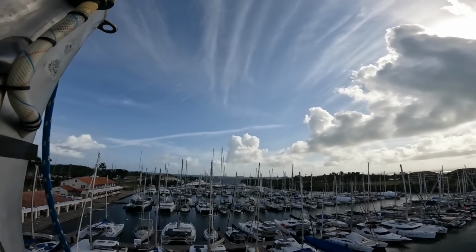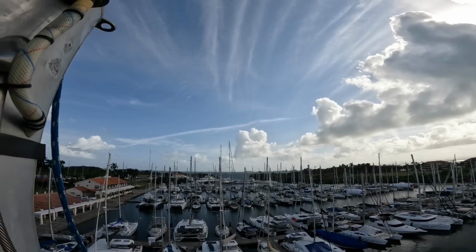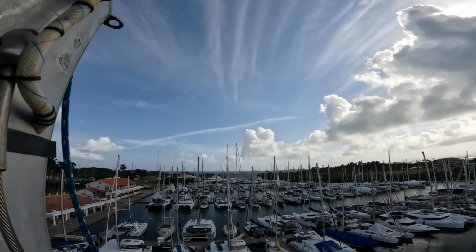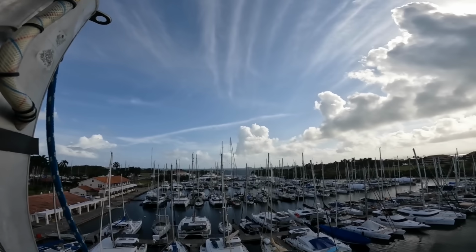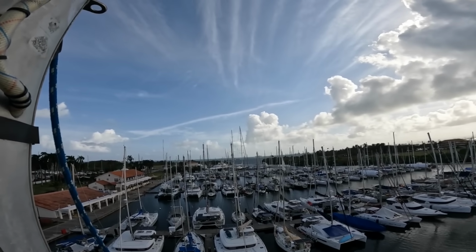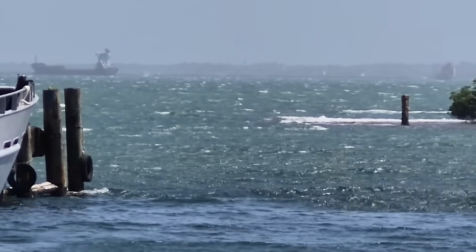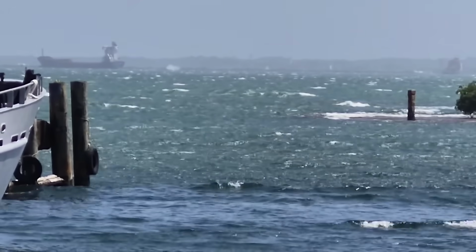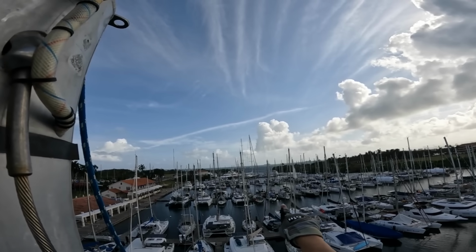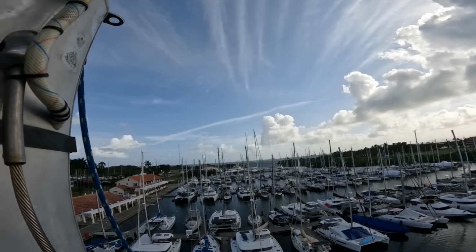Looks like somebody is trying to work on their main, and I hear a lot of commotion and yelling over there. And this is on a not so windy day. God, this wind has to let up so we can get out of here. See over there? Water is just breaking right over the breakwater. It's ugly out there.